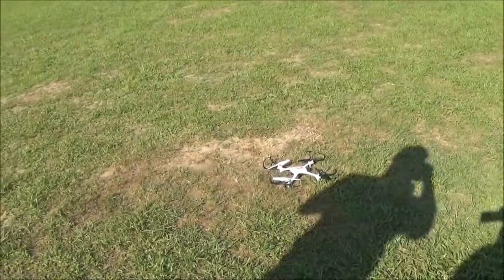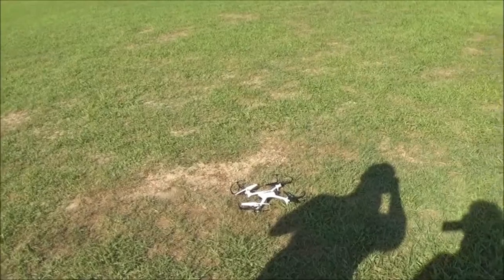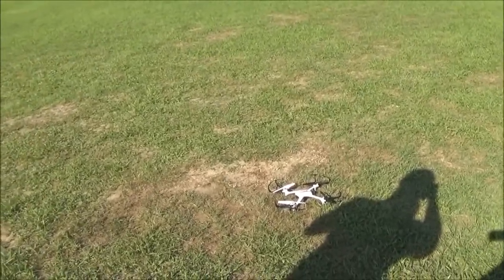I like it better than your other one. Battery level extremely low. Find a safe place to land your aircraft.